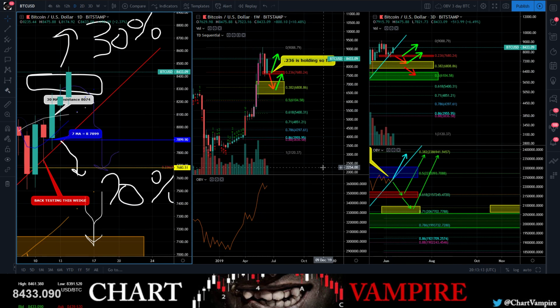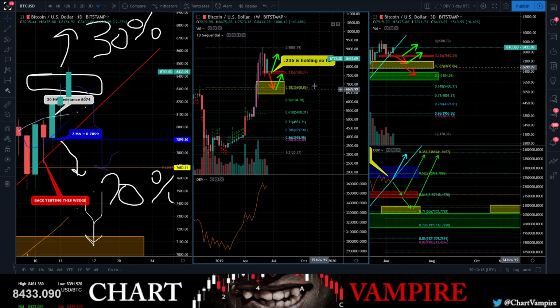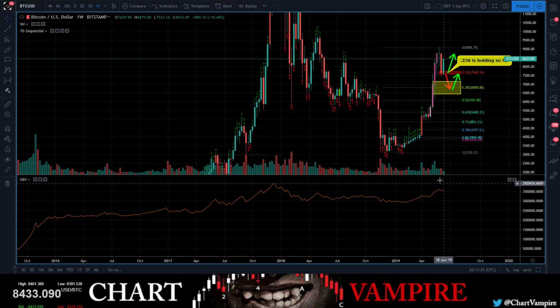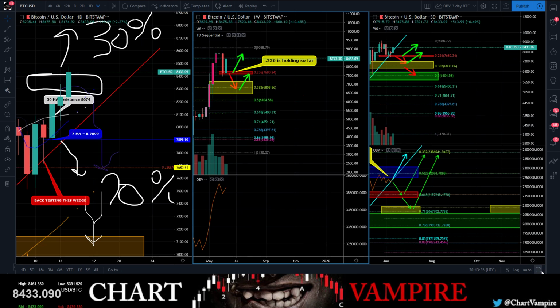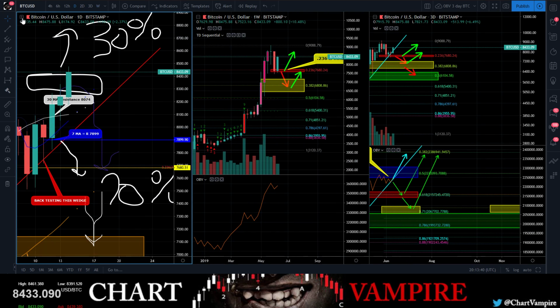Now, here's the thing. Take a look at the weekly. The weekly has not retraced to a red 1 yet. It will. And in order to retrace to a red 1, it's got to get real ugly. You know what I want to do is I want to go back and look at this as a weekly. Okay. As a daily.